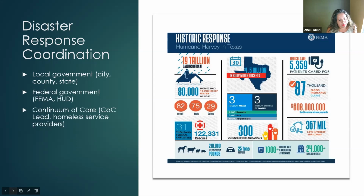Our local Continuum of Care, so all of our service responders, as well as the Continuum of Care lead, which is the Coalition for the Homeless, we all had to be on hand to coordinate this massive response that was happening. And then of course the nonprofits, American Red Cross and local agencies, we all had to come together to figure out how we were going to help all of these thousands, hundreds of thousands of people to recover from this catastrophic storm.